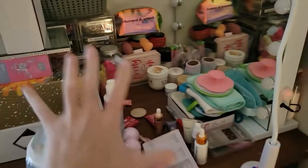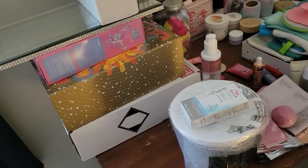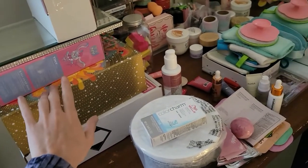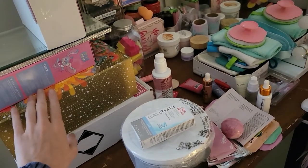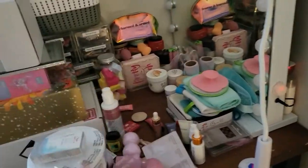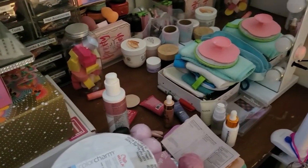So anyway, there's a lot of stuff here that I purchased, like here is Sky, and I have some body creams and stuff from Sol de Janeiro. Am I saying that right? I'm probably really screwing that up. Excuse me if I am. But anyway, I haven't put any of it away, but this is where I moved all my makeup stuff.